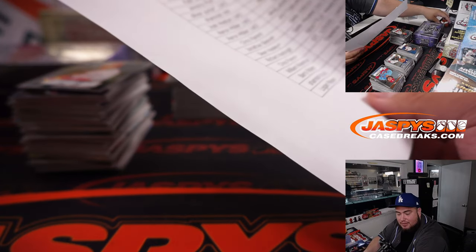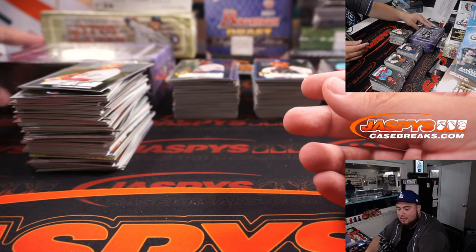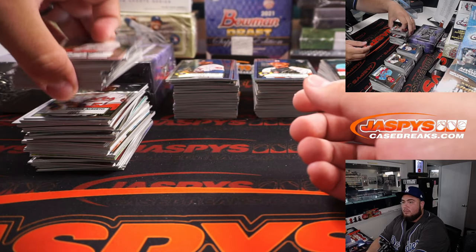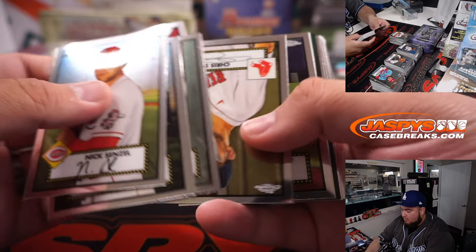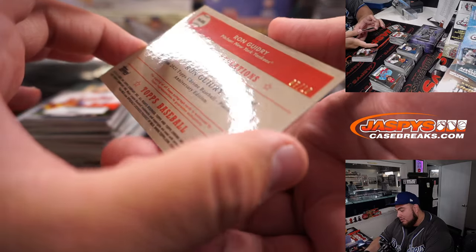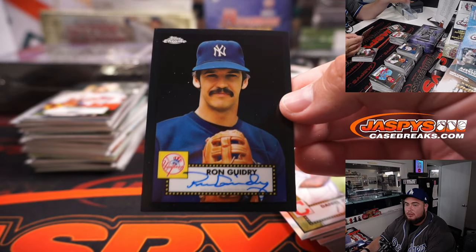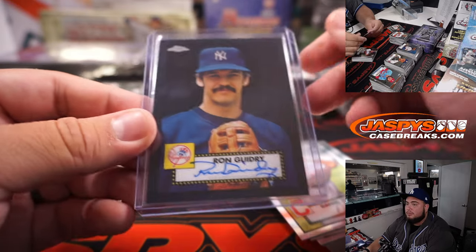Wow, that was amazing. Gidry. I've never seen a black before. That is out of 10. New York Yankees. It's the first time I've ever seen a black one. That's Yankees. That is going to Josh Melton. Looks awesome.